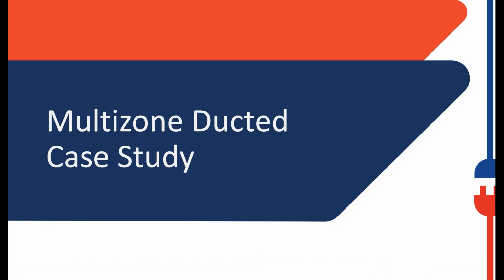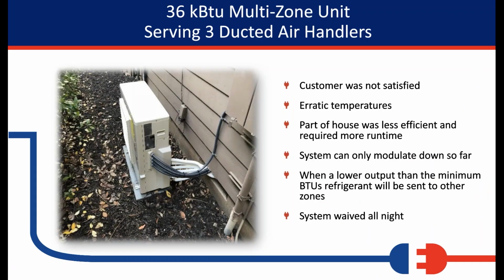So here's a multi-zone ducted case study. This is a house that was done back in 2018, and this was my first multi-zone ducted solution. I went in with the same gusto and communication with my customer, and I told them how awesome it was going to be, because this is a modulating system and it's going to heat their house extremely comfortably. And the first night that this was installed, I got a call from the customer, and she says, we are not comfortable and this is not awesome.